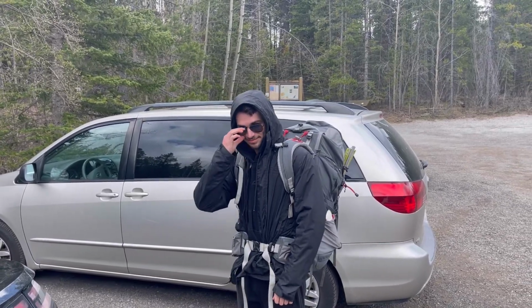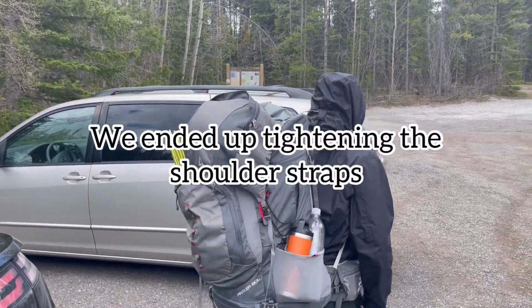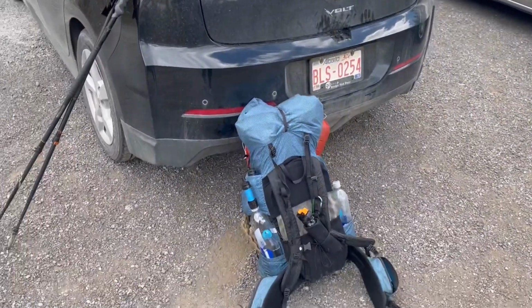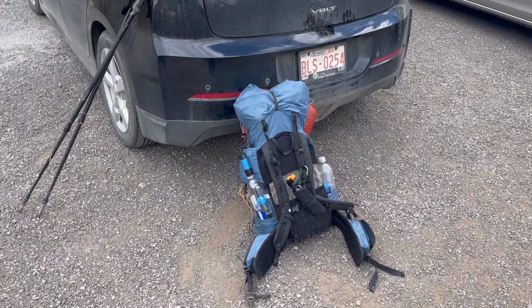Alrighty, so we got Anthony all kitted out in my winter gear here. He's got a 90 liter Pintler. It's just massive on him. And my two person tent as well. I got my full GDT pack ready to go here. So this is gonna be my first full experiment with all my gear.